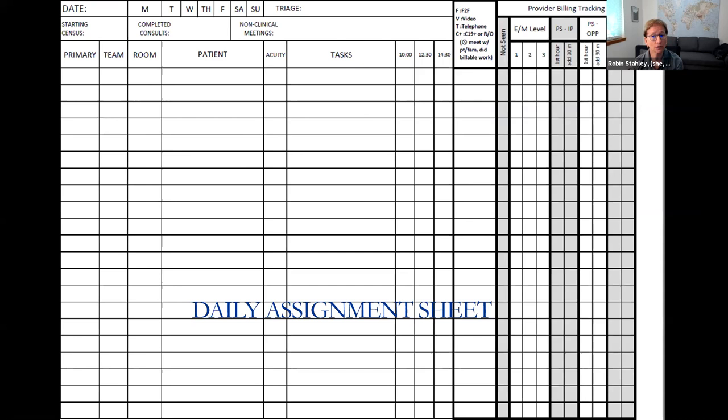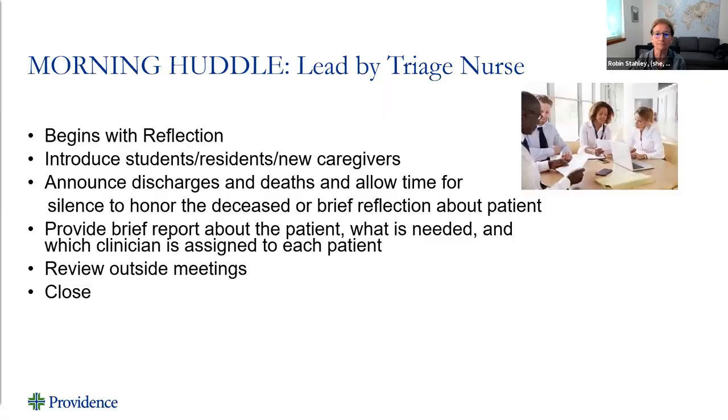And the second half of the form is for managing billing. It reminds the providers to enter appropriate billing. And we also share this information with our case managers. The triage nurse sets a calm intention for the day.